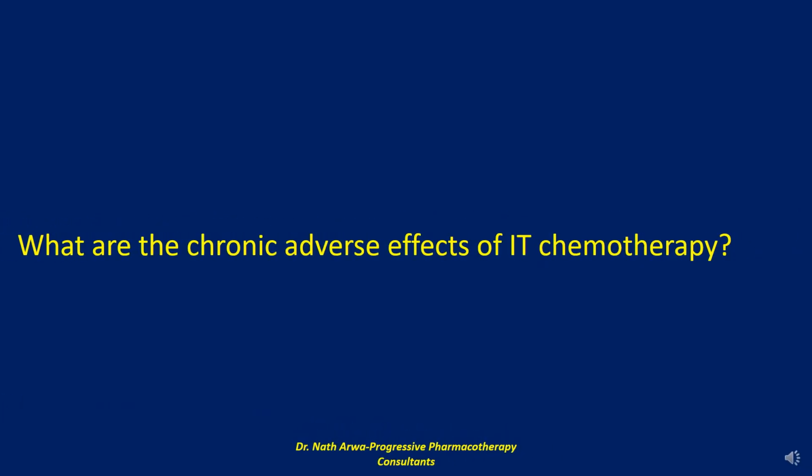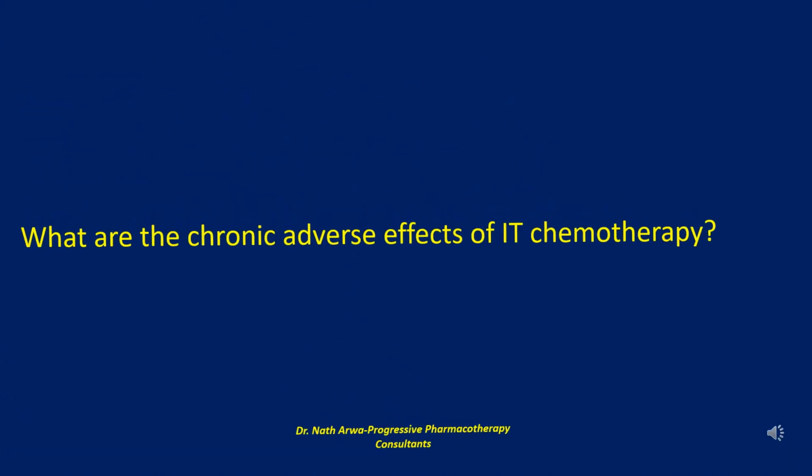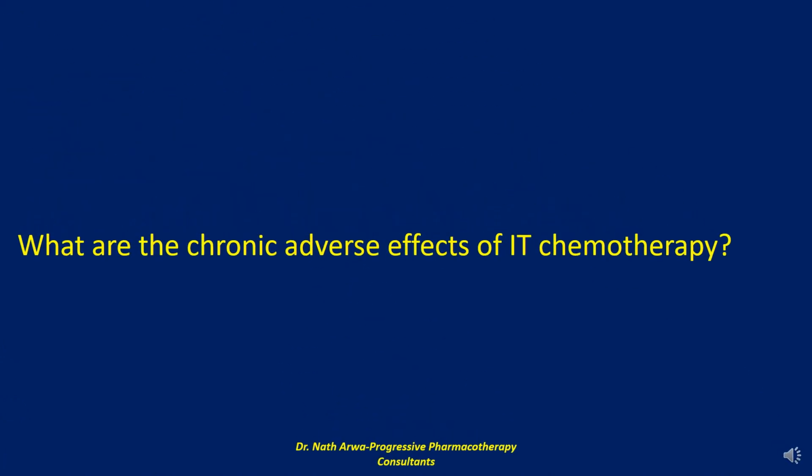The next question reads, what are the chronic adverse effects of intrathecal chemotherapy? The chronic toxicities of intrathecal chemotherapy are now being determined. When examined for effects on growth, triple intrathecal chemotherapy demonstrated no effect on the final height achieved by children, in contrast to a reduced final height in patients receiving cranial irradiation.